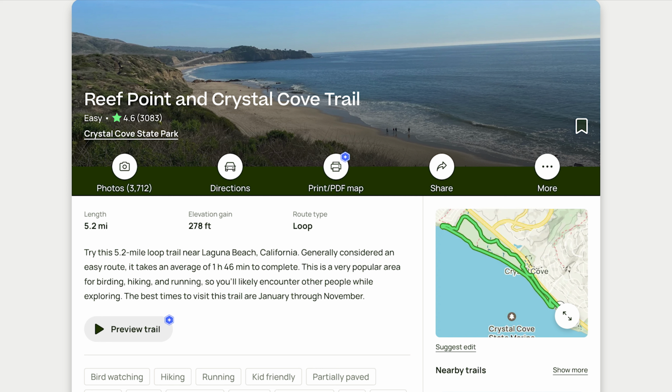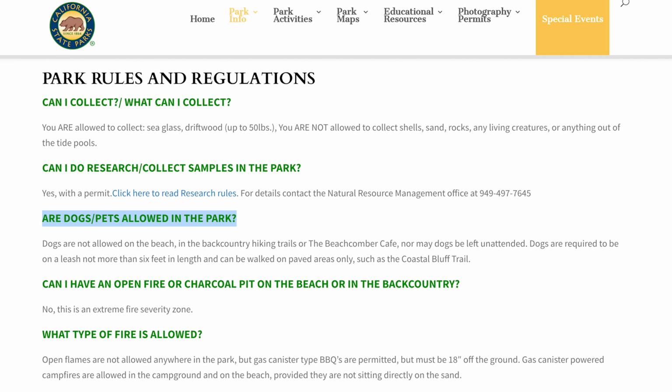This hike is 5.2 miles. Elevation gain is really simple. It's right under 300 feet. The route type is a loop. Great for kids, no dogs allowed, and you can find more information. The crystalcovestatepark.org/facts has a ton of information, so I'm gonna link that down below.